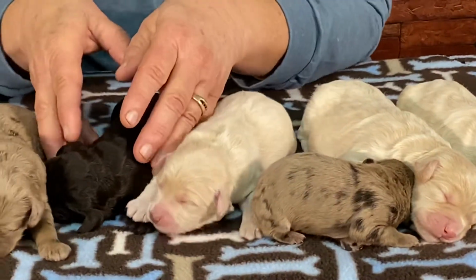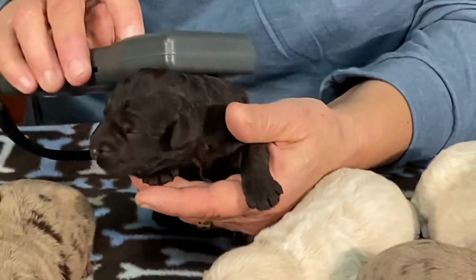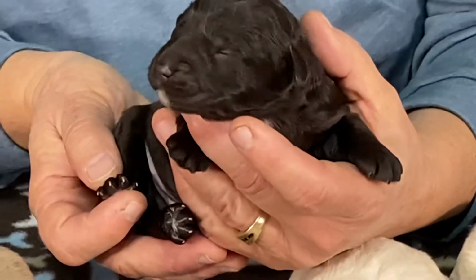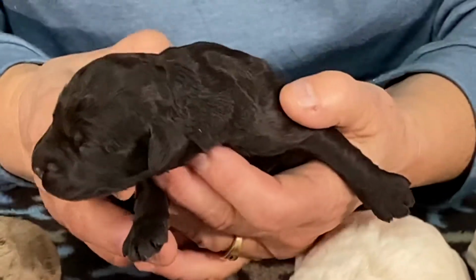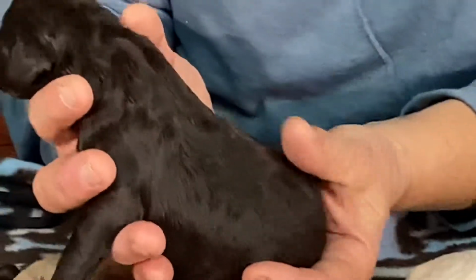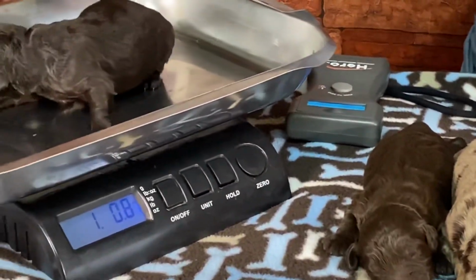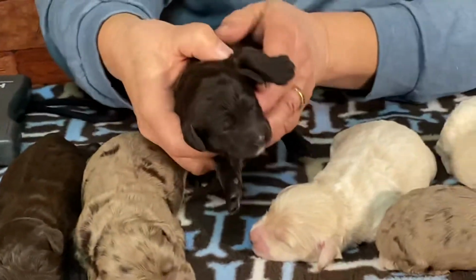This next one is a chocolate male. If I'm really easy with them, they won't cry. 30689. And this one's got a little bit of white under the toe and a white toenail, but it's not ever going to show once their hair grows out. He's doing really good. Make sure you're a he. You are. And they're starting to get just a little bit of wave on the back of their coat, just a little tiny bit. 1 pound, 0.8 ounces today. I know, we're going to get you back up to mom in a minute.